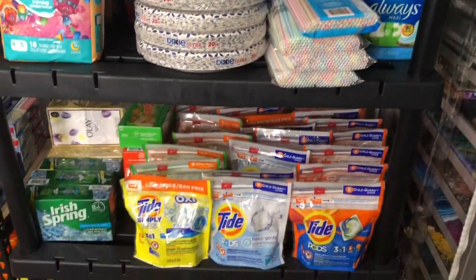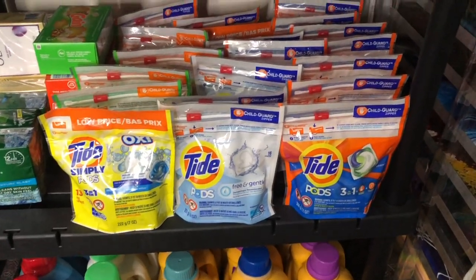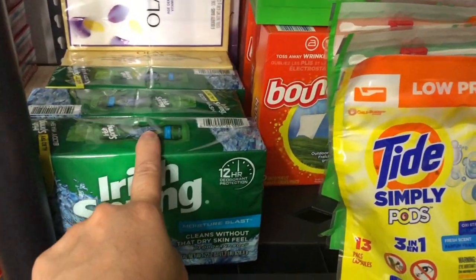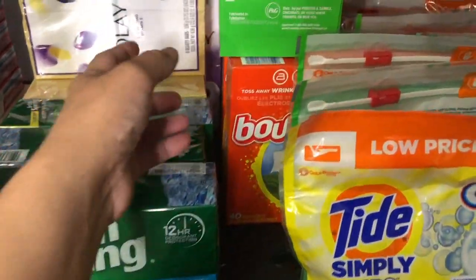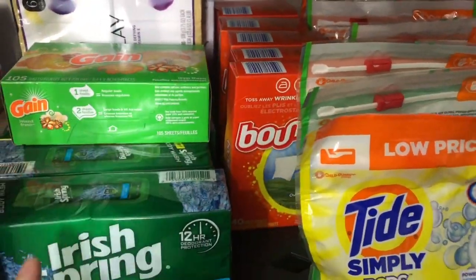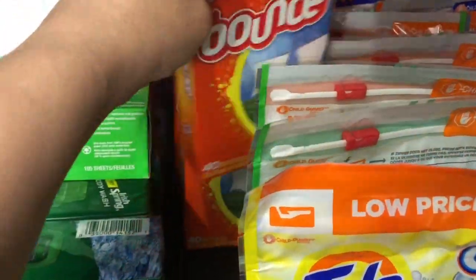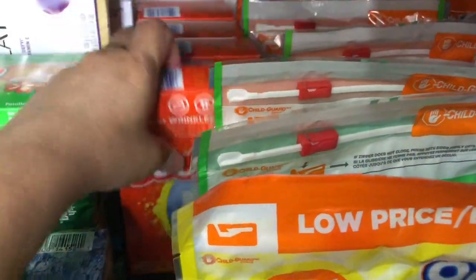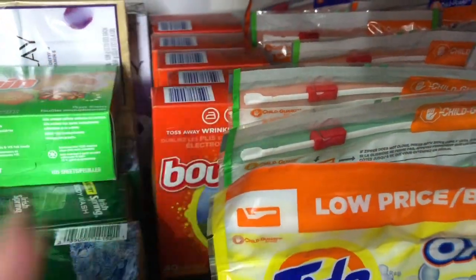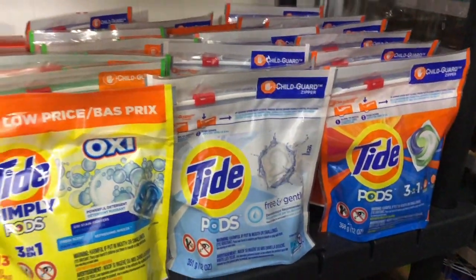And in the lower part, some of my Tide Pods, Gain, and also my bar soap because I love using bar soap also. Especially in the morning, washing your face with bar soap. It's very relaxing. And we use bounce sheets also. That's why if there's a nice deal for sheets, I pick some sheets. And I have a lot of Tide Pods.